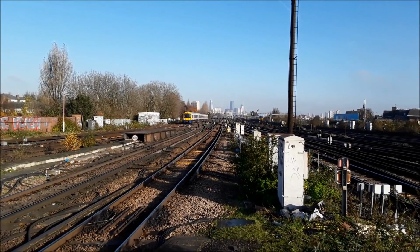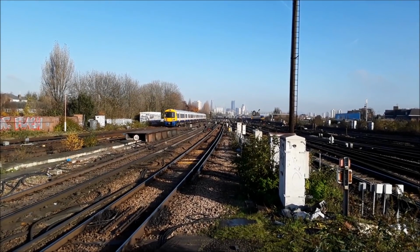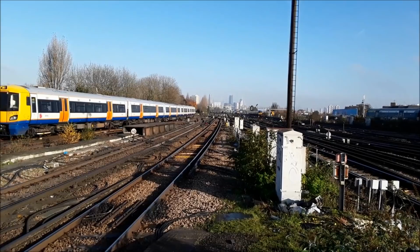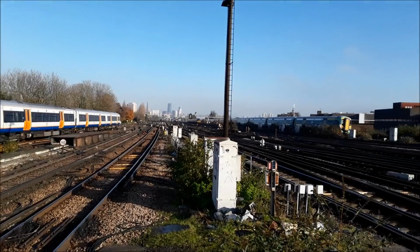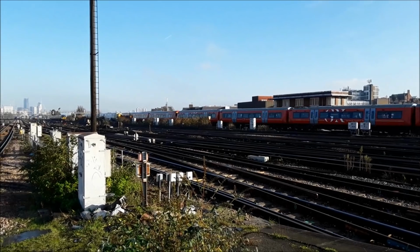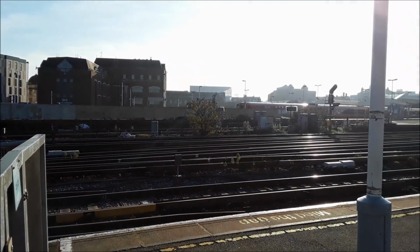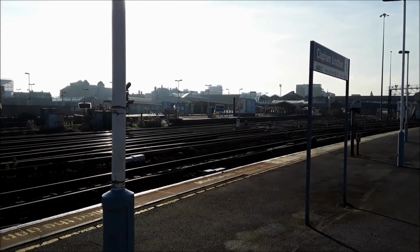So there's a Southern 377 just pulling in behind me. Is it pulling in? No, she's going off. All right, 378256 will be terminating for London Overground. Working on her own is 377472. The Gatwick Express trains giving it what for will be as follows: 387219 and 387210. It's just so open, I love it.